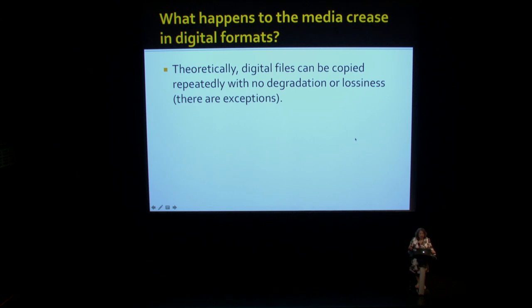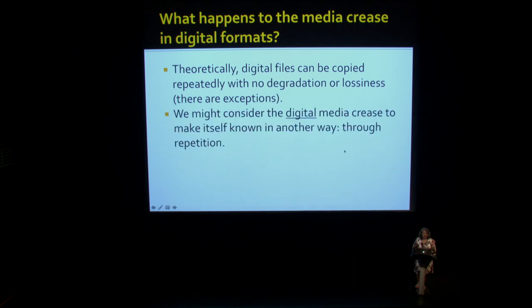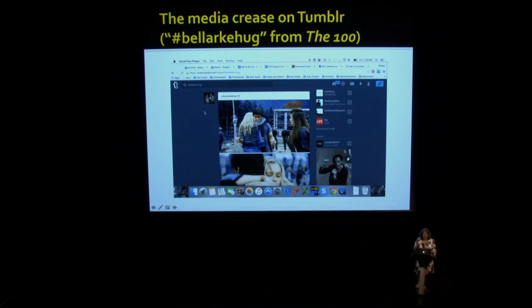But what happens to the media crease in digital formats? Theoretically, digital files can be copied repeatedly with no degradation or lossiness. There are exceptions. For instance, editing and resaving a JPEG file in an image editor will almost certainly result in some degradation of the image. So we might consider the digital media crease to make itself known in another way, through repetition.